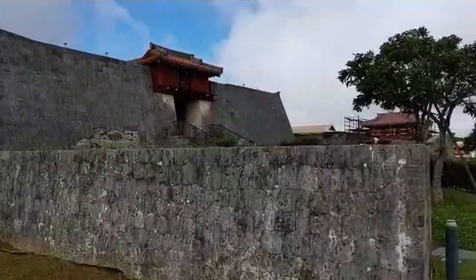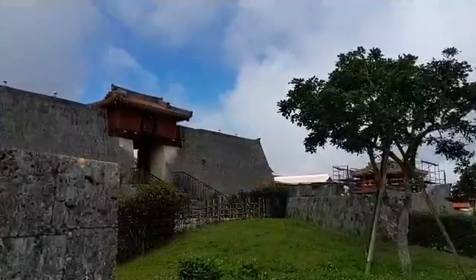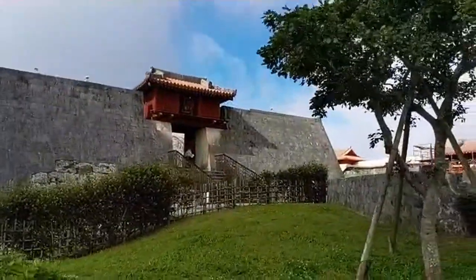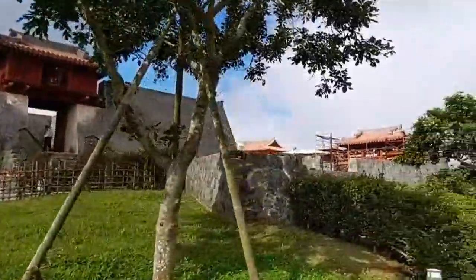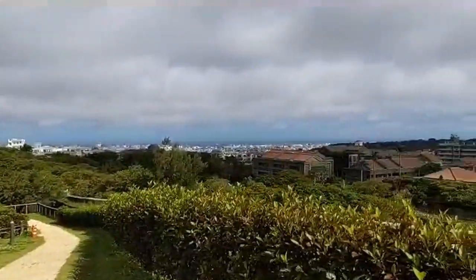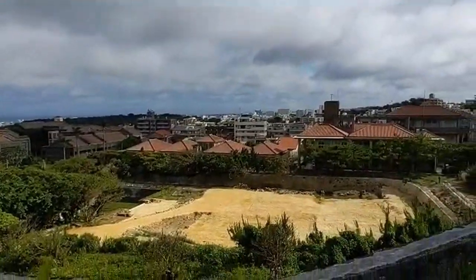You can see there's another gate up there, and the one that they're restoring we're now coming around to have a closer view of. And right across the other side, you actually get a really nice view down at the Enkakuji. Let's take a look. Let's take a peek over the hedge here.